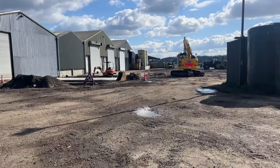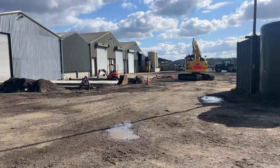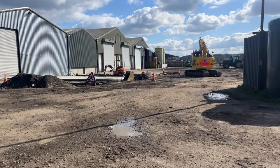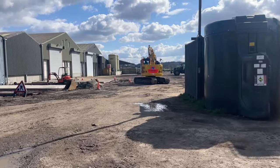So Dan's just about to go off with the digger. He's going to just play, I think, really, and sort a few bits and bobs out. There's the concrete over there that's been going on. So we're going to have concrete all the way out. It's going to look absolutely lovely. So the boys have been busy with that.